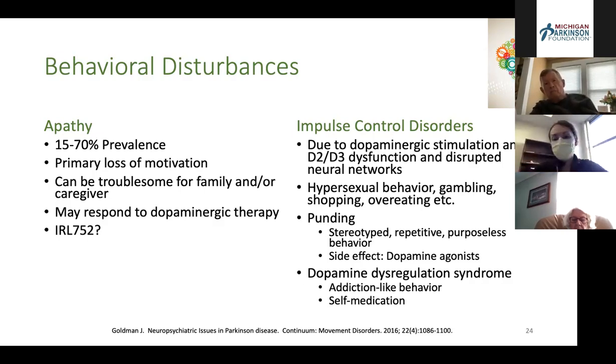As far as impulse control disorders, if you've ever been prescribed a dopamine agonist, you've probably had us ask you in the office if you're gambling, or excessively shopping, or hypersexual, or overeating. These impulse control disorders are thought to be a side effect sometimes of too much dopamine, specifically dopamine agonists. They have been reported without these medications, but are very commonly seen in dopamine agonist use. So the solution with this situation is actually to reduce medication, not increase dopaminergic medication.